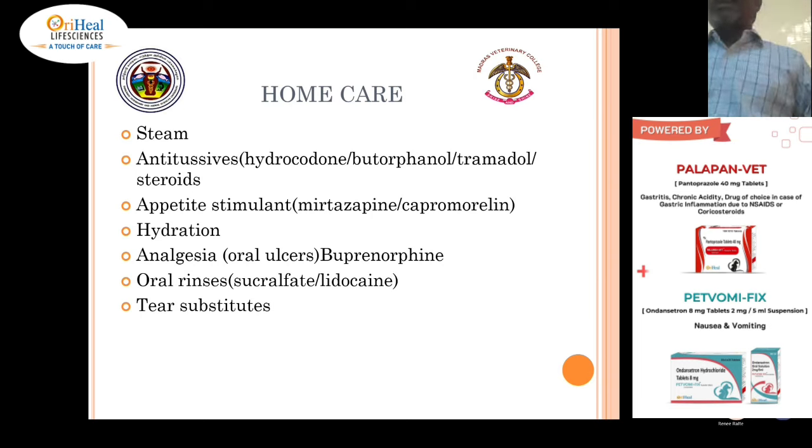Antitussives like hydrocodone, butorphanol, tramadol, and steroids can be tried. Appetite stimulants like mirtazapine or cyproheptadine can be tried, or even in case of cats, diazepam can be tried as an appetite stimulant. Because these cats or dogs with severe respiratory problems have phlegm in the nasal cavity, they don't have smell. So olfaction is the main thing for appetite, and they will not be able to take food. So that is the main reason why we should try all these appetite stimulants.